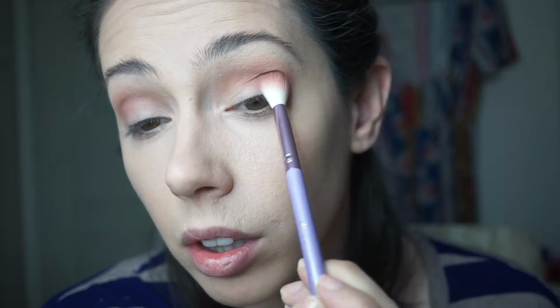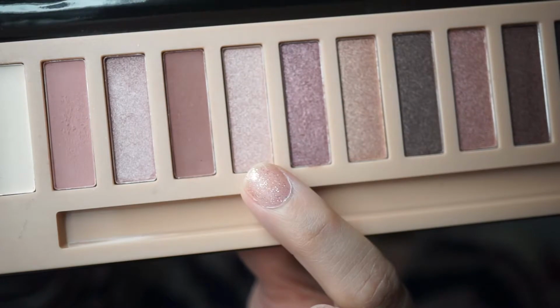I really like this technique. I feel like it widens my eyes and makes them look bigger, which I need because I have pretty small eyes, at least compared to the rest of the population, maybe not compared to my face. I'm gonna go in next with this champagne metallic shade just on my finger, all over the lid. I really love this shade. I think it's really beautiful, and all of these colors, honestly, you guys, for $3.50, I think regularly $5.99 for an eyeshadow palette, you cannot beat that.